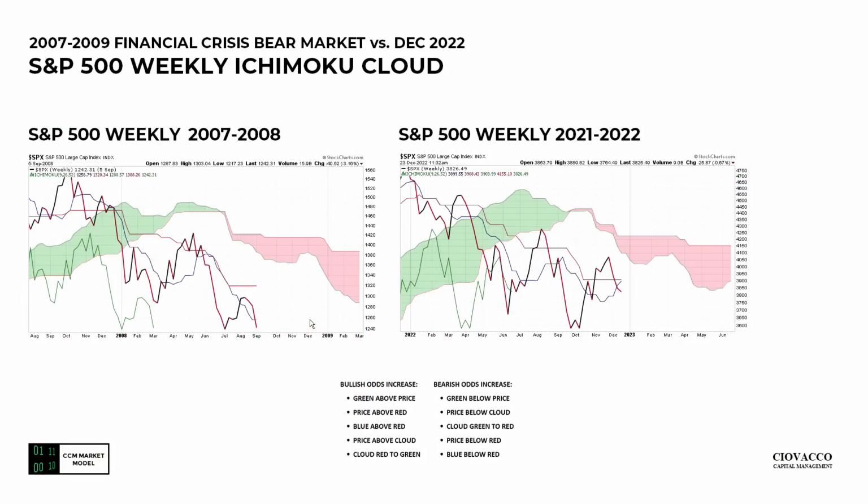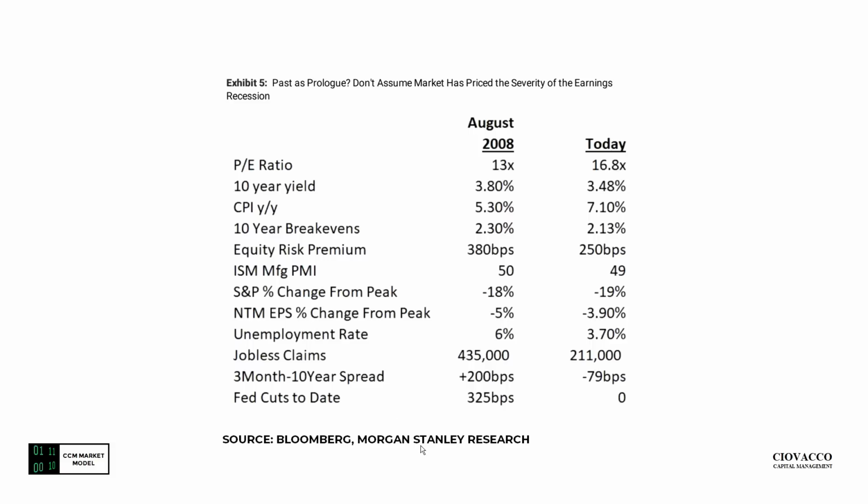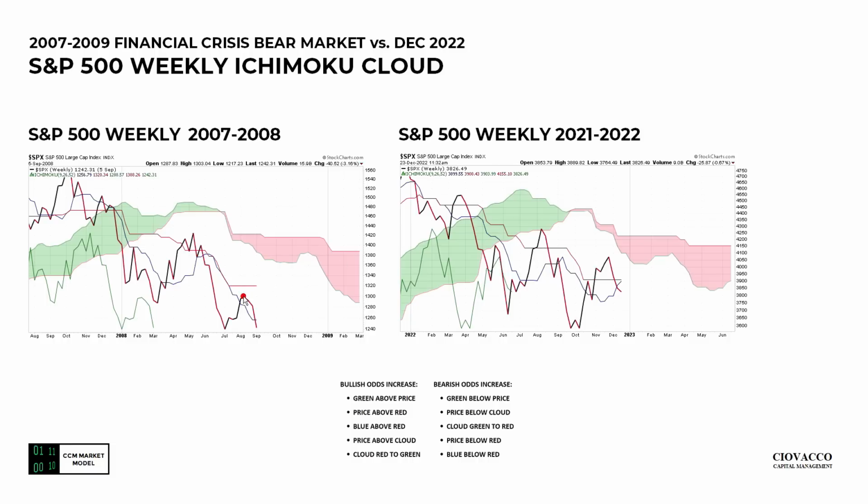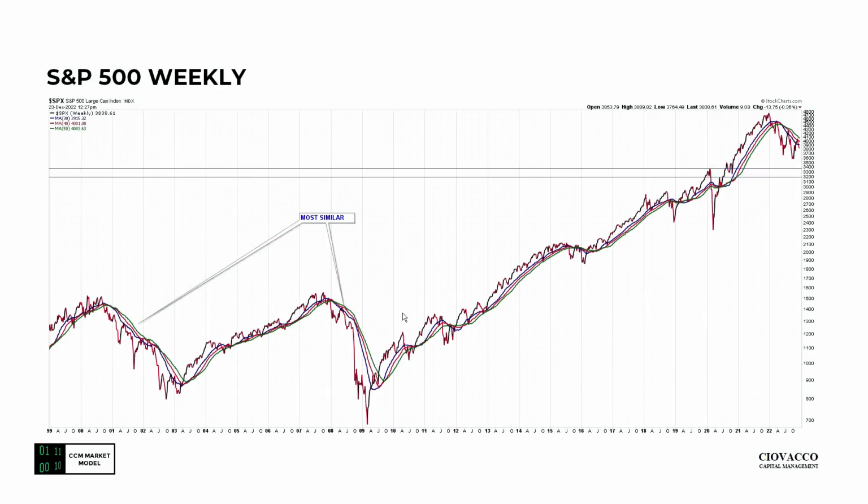What about fundamental data? You can pause your video player here. This is a Morgan Stanley piece. What it says is there are a lot of similarities in terms of the data on your screen when we compare August of 2008 to the present day. Here's August of 2008 right here, similar setup. And here's August of 2008 in here, somewhat similar to the profile in the present day.